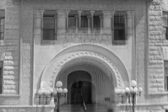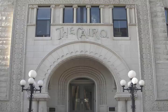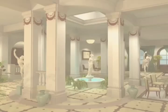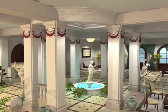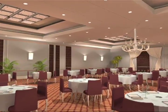Throughout the decades, the building took on many identities. From the turn of the century until the 1940s, the Cairo Hotel was the center of high society in the district. In the lobby, an ornate fountain was surrounded by Greek statues and stylish Victorian furniture. There was a grand ballroom and dining room for lavish affairs.